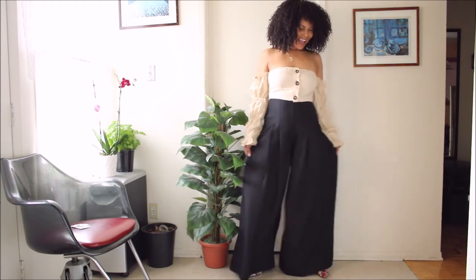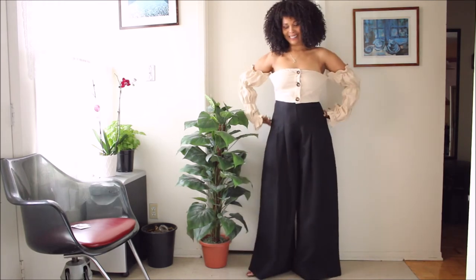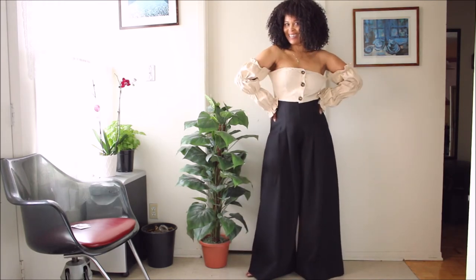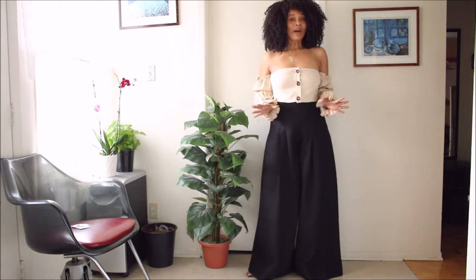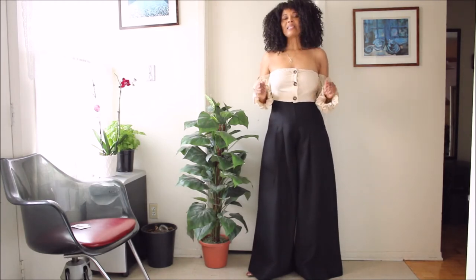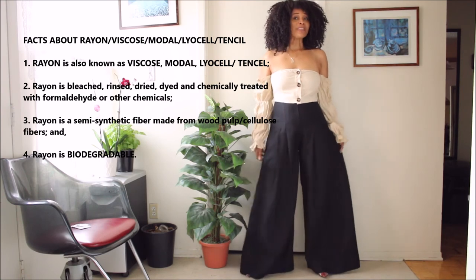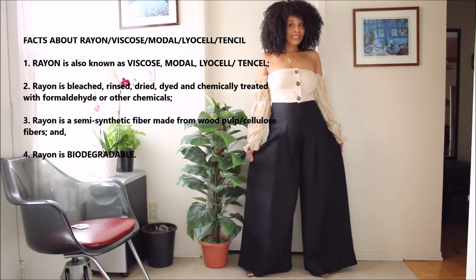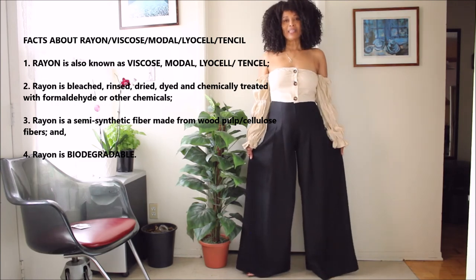Jacquemus. And this is what it looks like, guys. Oh my gosh. Love it. Quite an investment, but I really do love it. This is what you call viscose. These pants are a representation of what viscose is all about. It's like, yeah guys, it's the real deal.